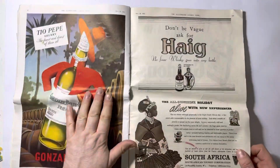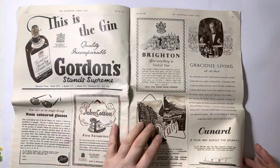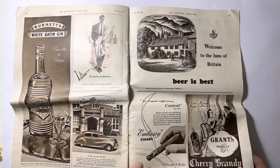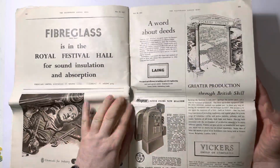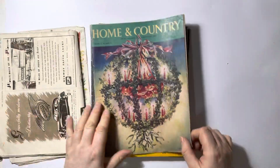Here, another nice brightly coloured advert. Tio Pepe, and then Gordon's gin, a bit of gin, Mother's Ruin, some more gin. There's a lot of ruin going on. Some cherry brandy. And a nice, very old-fashioned looking piece of machinery. But yeah, so there was that, and then there were these.